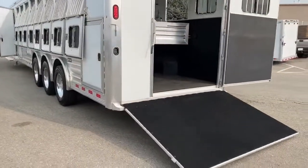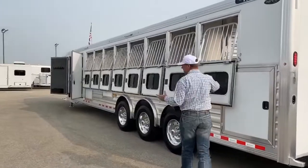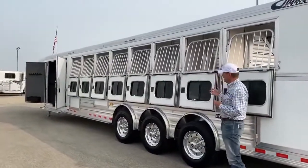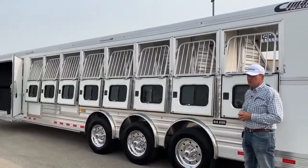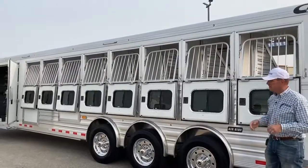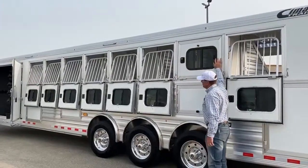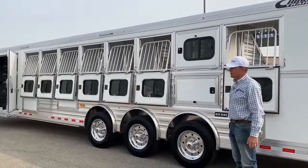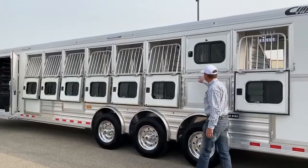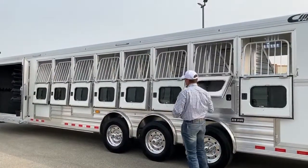Again, when we look at this side and all the doors down, the heavy-duty bar grills, we talk about all that ventilation and getting air to these horses and changing climates. It was a nice, cool morning here in Colorado, but if you're running to Texas, it's probably going to be 90 in the afternoon down there today. So a lot of ventilation there, and that's a good shot, all that ventilation right there. It keeps everybody nice and cool.